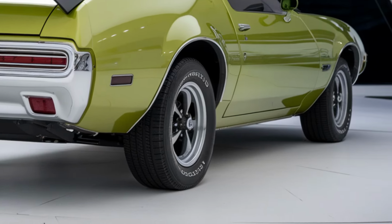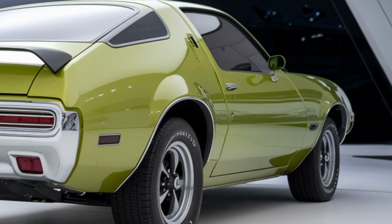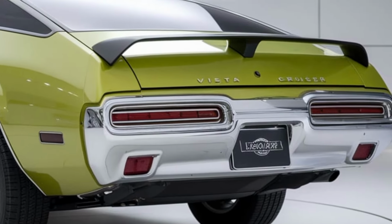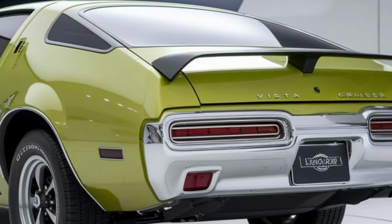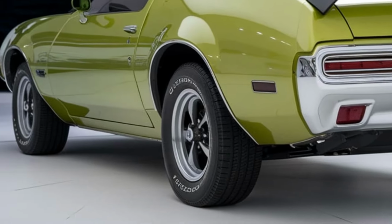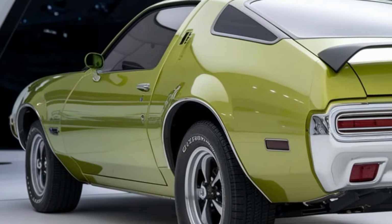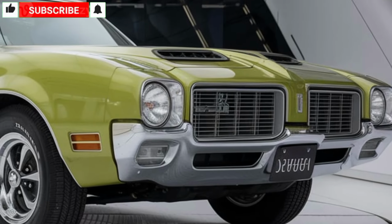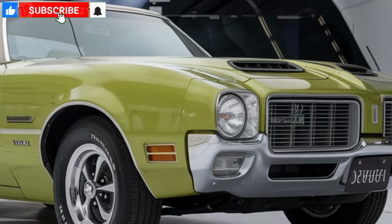Driving the 2025 GTO Judge is pure exhilaration. The throttle response is sharp, the exhaust note is intense, and every push of the pedal reminds you that you're in a car built for thrill seekers. With selectable driving modes, you can take it from track-ready power to a smooth cruise, adjusting suspension, throttle response, and even exhaust volume. Pontiac engineered this for the muscle car purists, but also added advanced tech for the best of both worlds. Now let's talk about price.